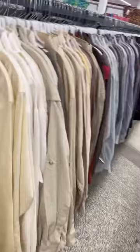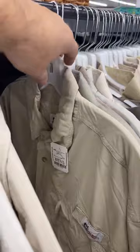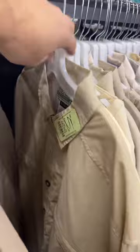How do you know what brands sell quickly? I've been doing this for a while. You can also look up sold comps on eBay to see how many are listed versus how many are sold, and that'll tell you if it's a fast-selling brand. So for example, if there's 5 listed and 500 sold, that means that thing is going to sell super fast.